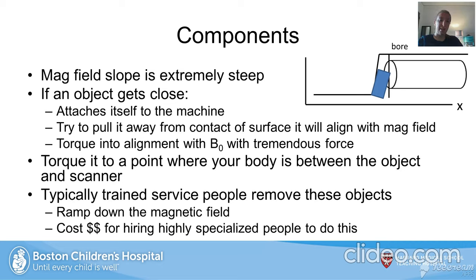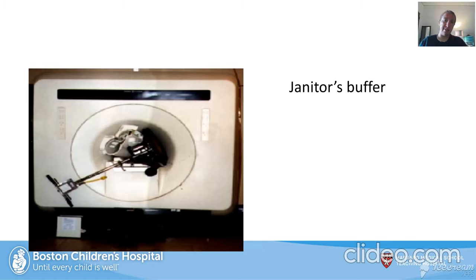Typically, they have trained service people that will remove these objects. What they'll do is they'll actually come in and ramp down the main magnetic field so you can just pull it off. There's a cost to it though, so that's something you have to be aware of too. They're highly specialized people that actually come in and do this, which is why we do take these types of safety precautions.